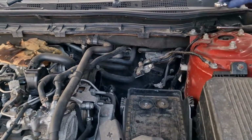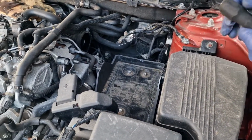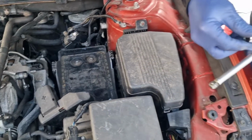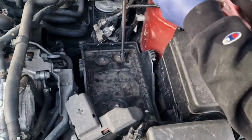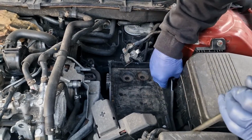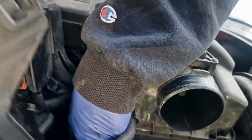Okay, I think to get more room, I'm going to take the battery tray off. The 13mm. Alright, now I'm going to take this off. I bought a bigger socket because, hang on a minute, oh, it's not 13, it's 12mm. Okay, so I'm going to undo these. Okay, that's out. Yeah, the actual airbox is attached to it, you can see these here. So I'll pull that off. There's our battery tray out.